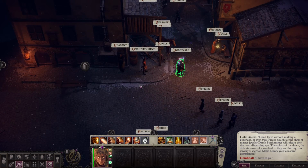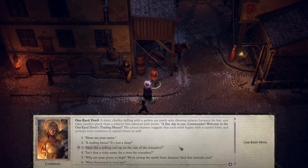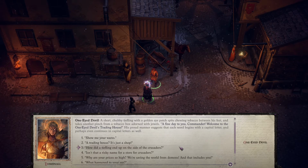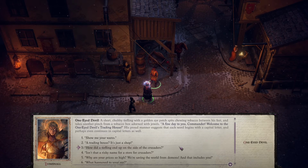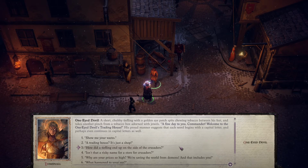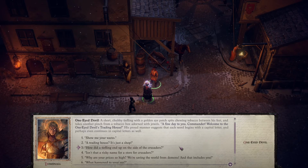Follow if you dare. Alright, the one-eyed devil. A short, chubby tiefling, with a golden eye patch spits chewing tobacco between his feet. Takes another pinch from a tobacco box adorned with jewels. A fine day to you, Commander. Welcome to the One-Eyed Devil's Trading House. His proud manner suggests that each word begins with a capital letter, perhaps even continues in capital letters as well.